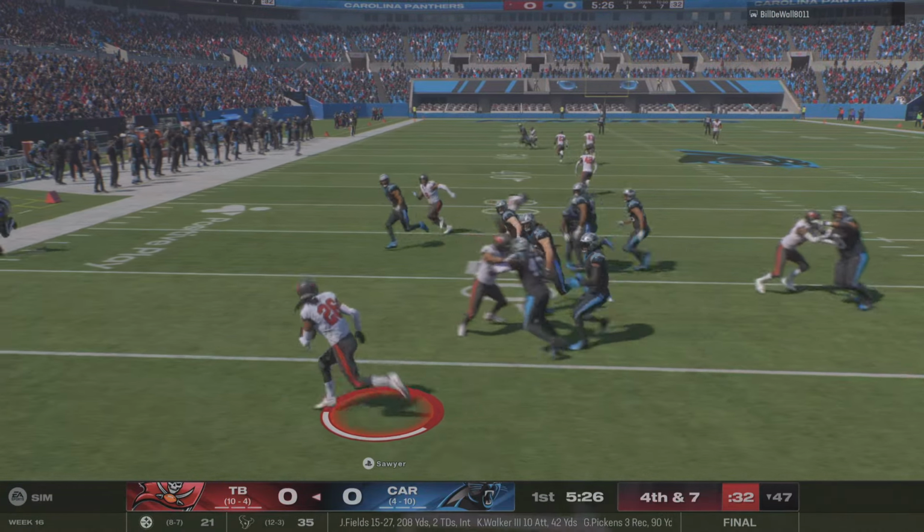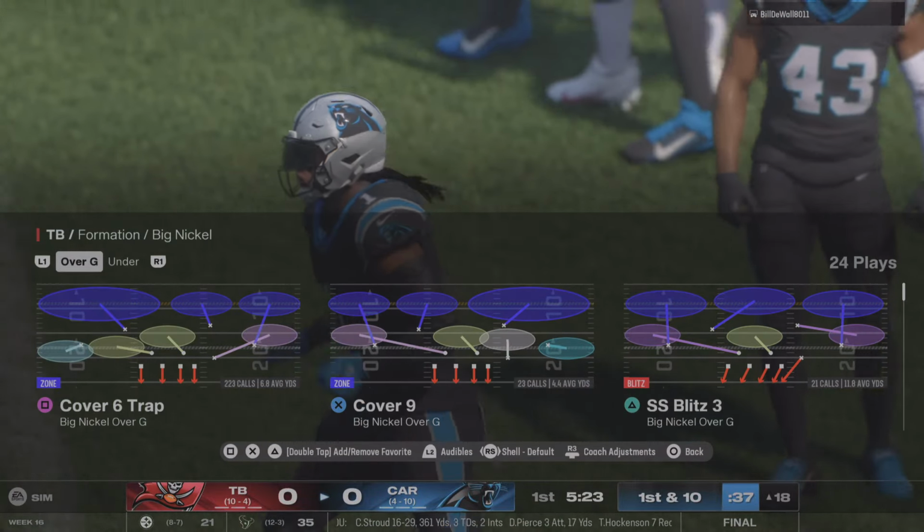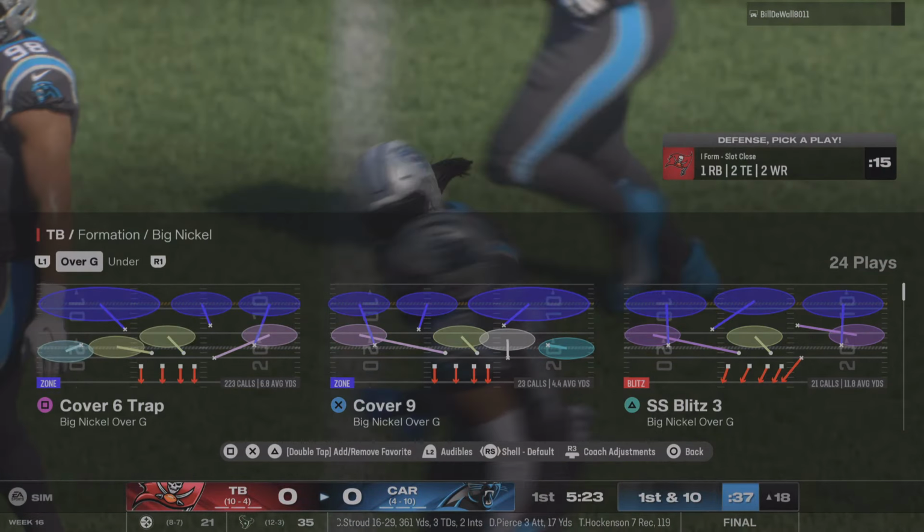Taken at about the 6. Now, on the return, he has lost the football. Special teams has come up with the recovery.